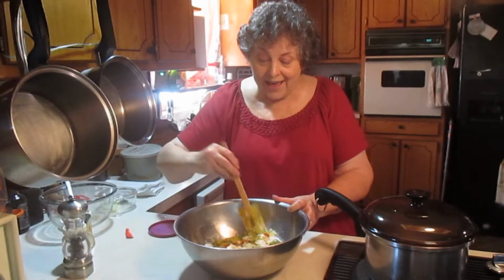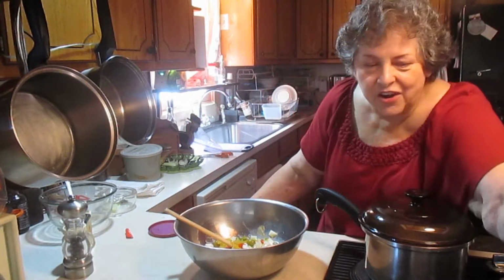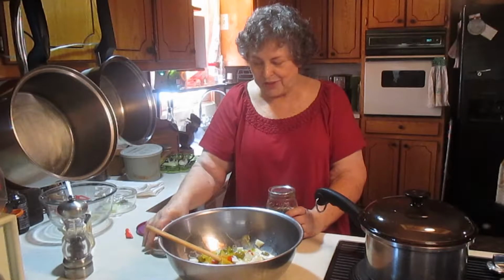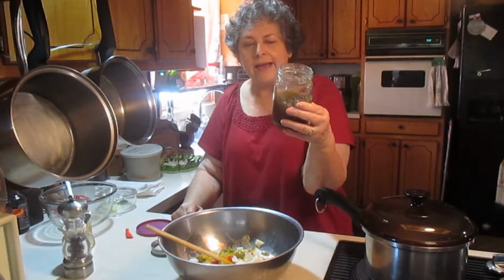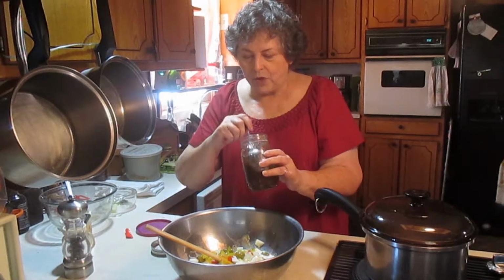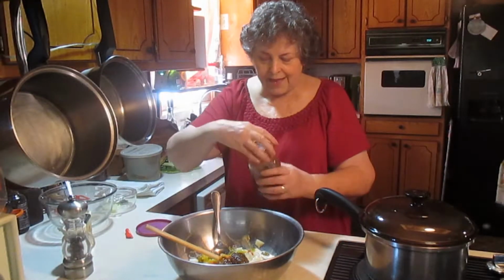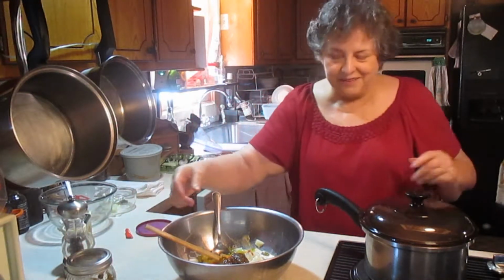Now here is one of Granny B's secrets that nobody else does that I'm aware of, but this will take your potato salad up to the next level. It's my own homemade jalapeno jelly, and I'm going to put about a tablespoon of that in there. You will not believe the difference that'll make.